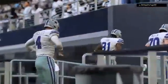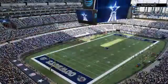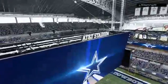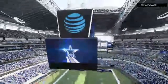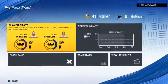So for Minnesota, they remain as hot as anyone. 6-0 now through the first month and a half. And they'll get another road date next. Meanwhile, for Dallas, they can't quite seem to turn things around as they fall into 2-4 now on the year. And they'll look to get back in the winning column next week as they head to Philly to face off with the Eagles.